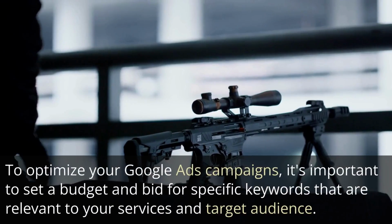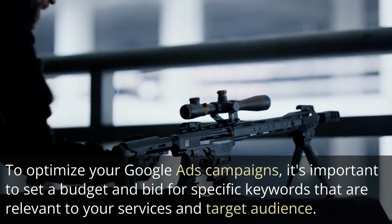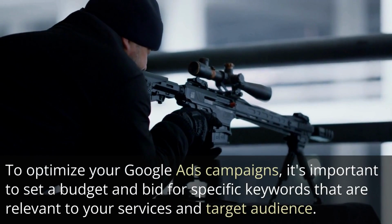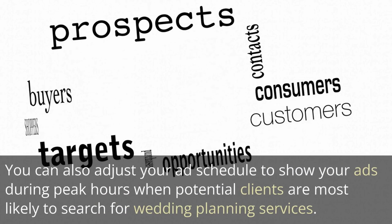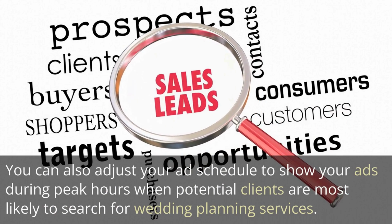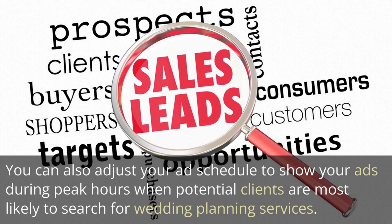To optimize your Google Ads campaigns, it's important to set a budget and bid for specific keywords that are relevant to your services and target audience. You can also adjust your ad schedule to show your ads during peak hours when potential clients are most likely to search for wedding planning services.